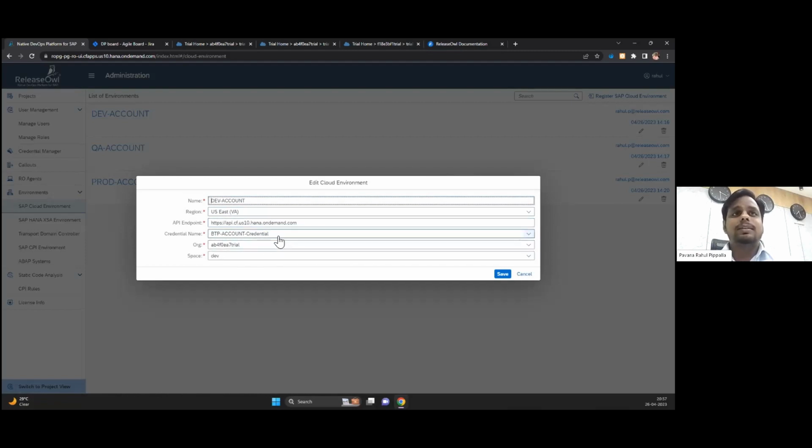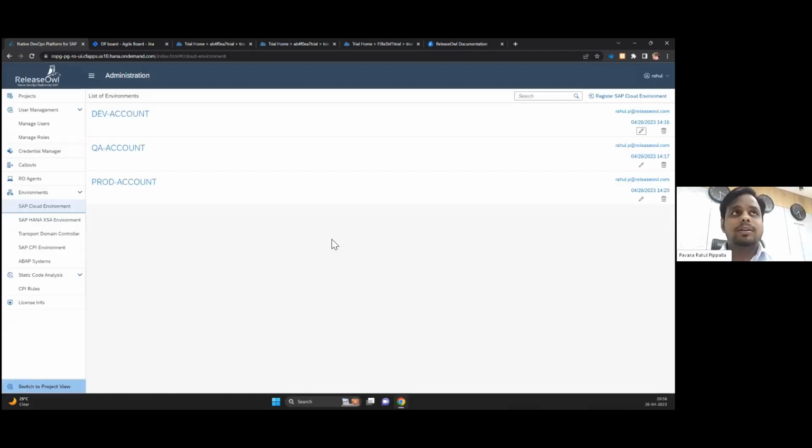Once you provide this, the credential that you have registered already will be available under the credential name in the drop down. Once you select the credential, it will automatically select the organization and the dev space that you want to work with. So this is how you can register your environment. Once you register your environment, you will start working on your project.